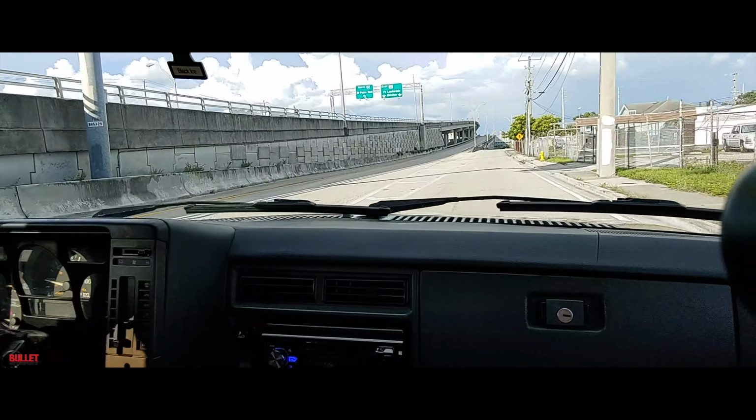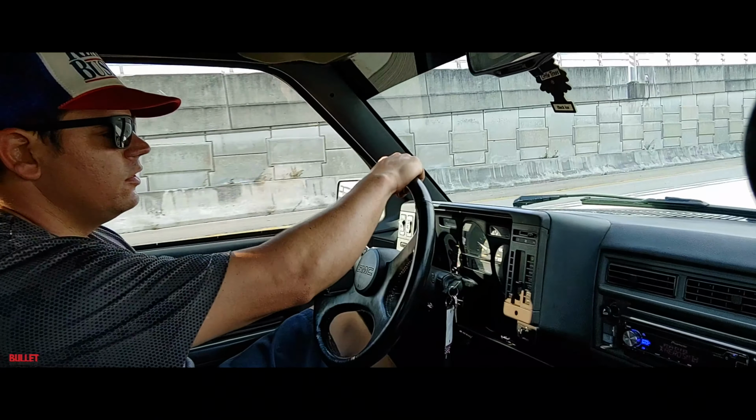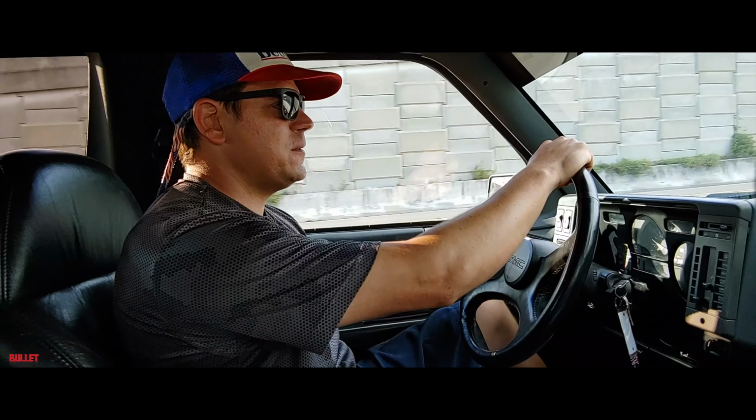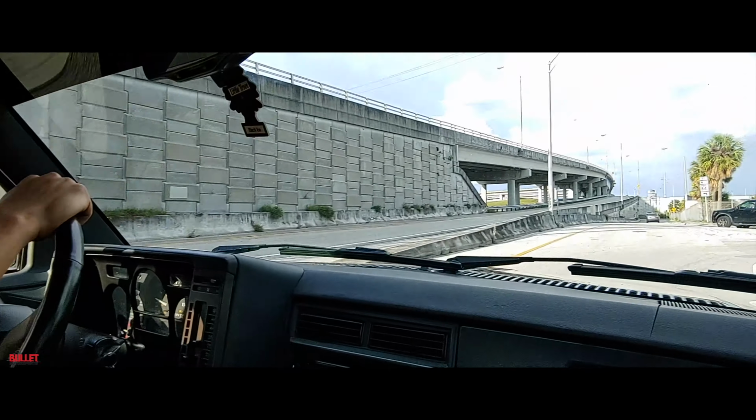There it goes. It just shifted in a second. It's a nice firm shift. Third gear. You can hear the turbo going. So what we'll do is we'll turn here.